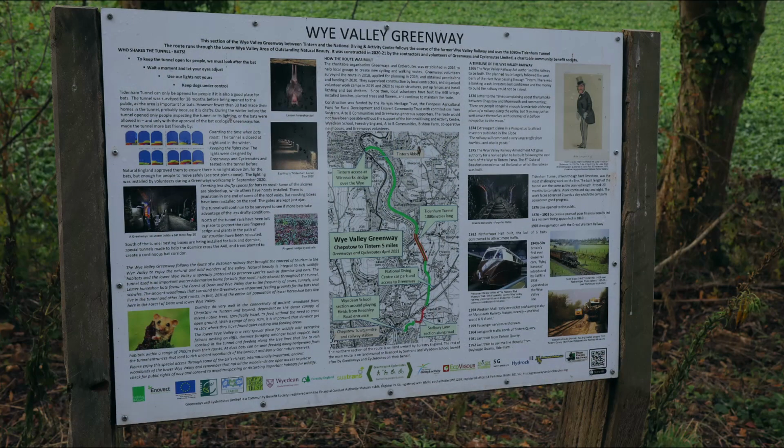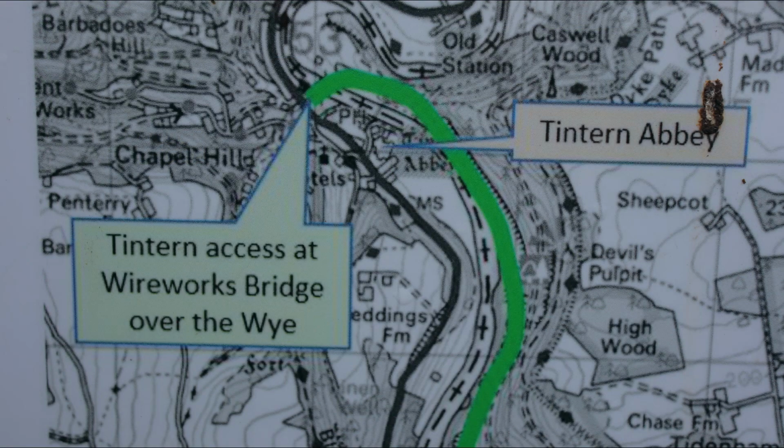I'll insert a photo of a poster I've just taken, which is just behind me there. But we're going to make our way towards the entrance of Tidenham Tunnel. I can certainly show you that, but I say we won't be able to get through it on this particular occasion, but it is an area we'll certainly return to in a future video here on West Country Wanderings.